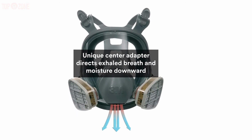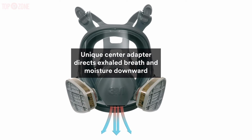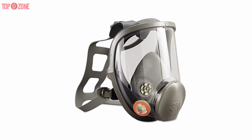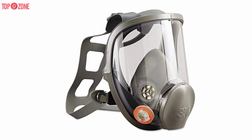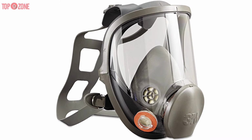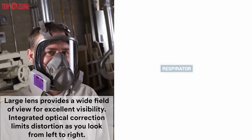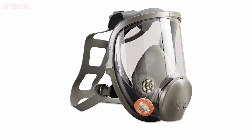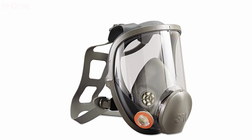There's also a center adapter in the mask, facing users' breath downwards to prevent moisture from building up inside. The feature also keeps the mask cool even after hours of use. The respirator can be reused as many times as you want. You will just need to replace the filters whenever they're full, and the mask itself is easy to clean too.